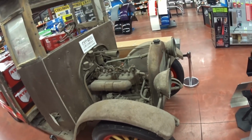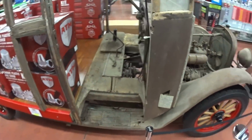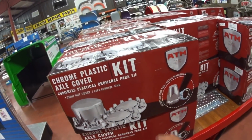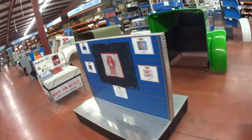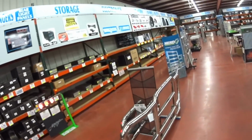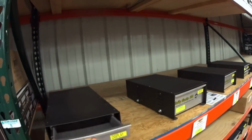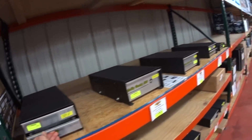Hunter Rail Car Company. Does anybody know it? That's cool. Look at this. Toolboxes to put in your truck. That's cool.